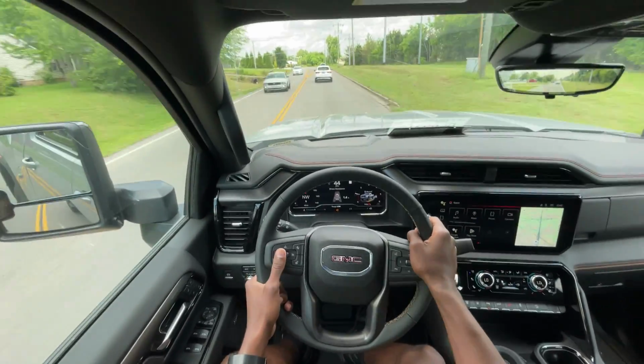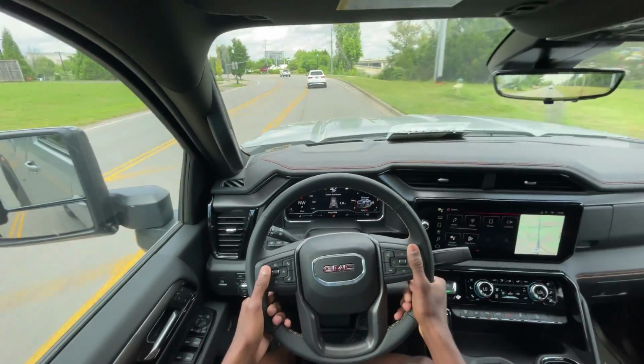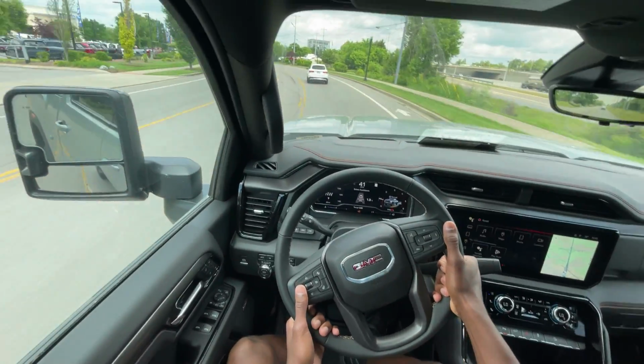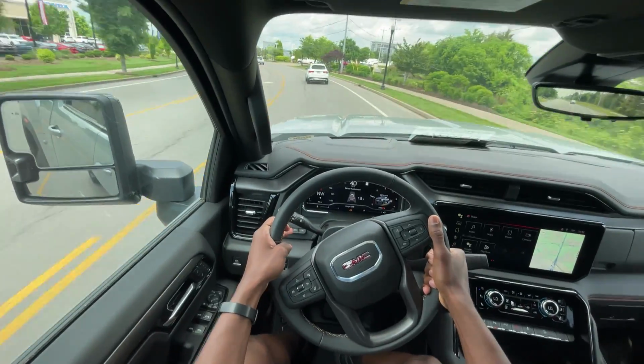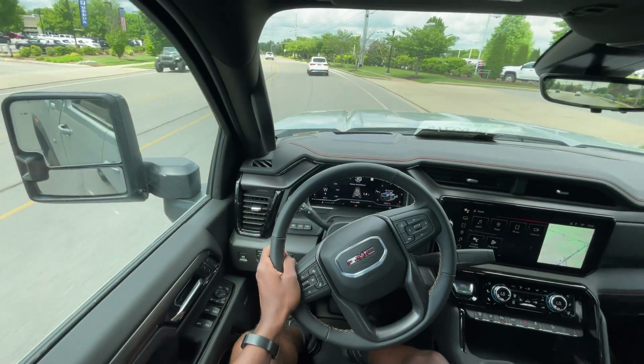But very pleased with it overall. A bit expensive for my taste, but pretty much everything is these days. And with all that being said, this will bring me to the end of my review of this 2025 GMC Sierra 2500 HD AT4.